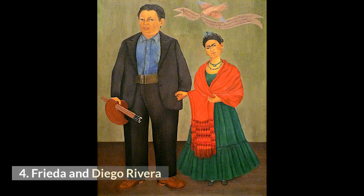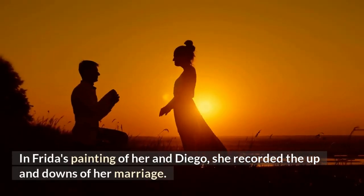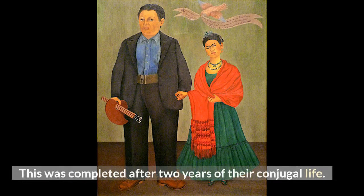Number 4. Frida and Diego Rivera. In Frida's painting of her and Diego, she recorded the ups and downs of her marriage. She judged the painting Frida and Diego 1931 as a wedding portrait. This was completed after 2 years of their conjugal life.